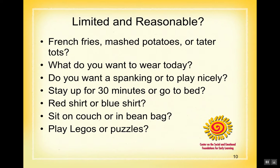If you asked your child, do you want French fries, mashed potatoes, or tater tots with dinner tonight? Is this a reasonable and limited choice? Yes, this is an example of a limited and reasonable choice. Now let's look at the next example. What do you want to wear today? Do you think this is a limited or reasonable choice? Do you think there might be a better way to offer this choice to your child?